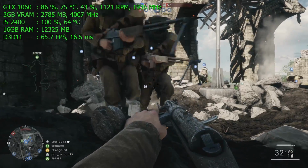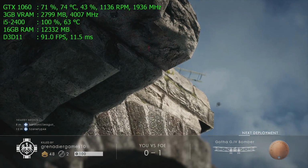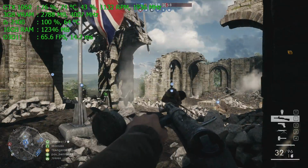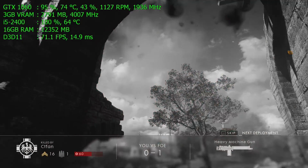Now you might say, well, why didn't you close all your background tasks? Why do you have stuff running? I don't. This is a test machine. This computer has a completely clean install of Windows 10 on it. I bought this, put an SSD in, did a completely clean install of Windows 10, put the games on here, and tested it. There's nothing else running on this machine.